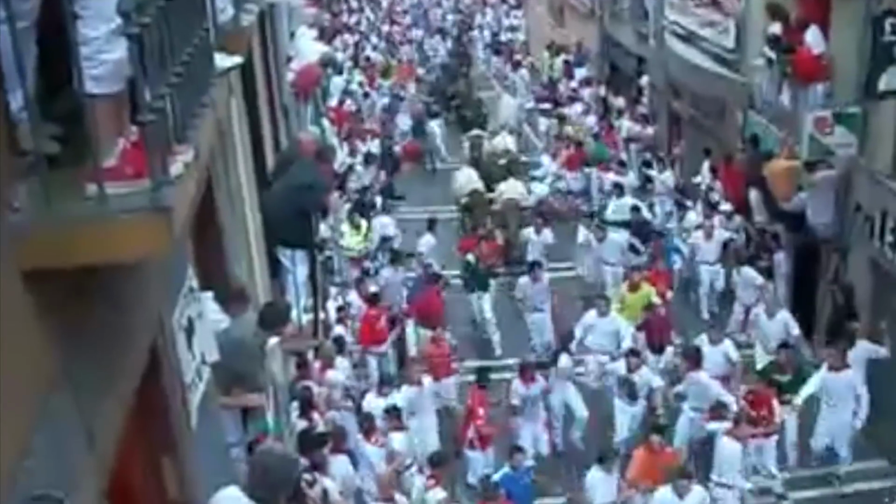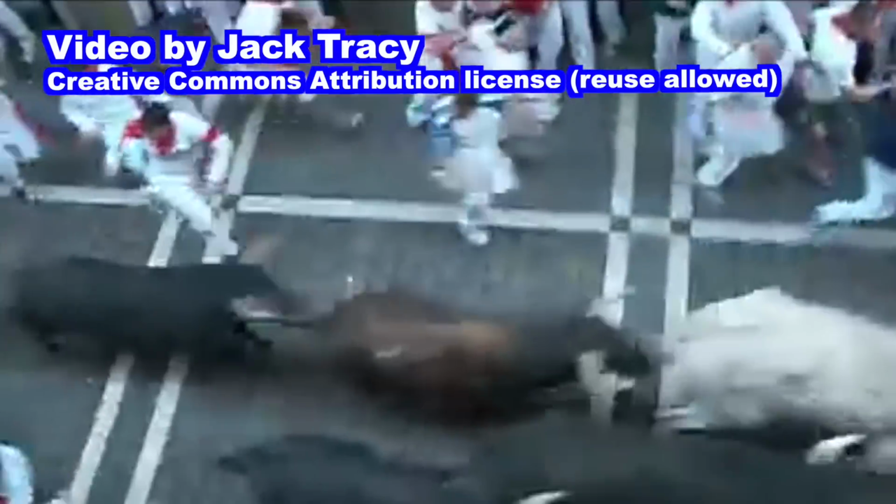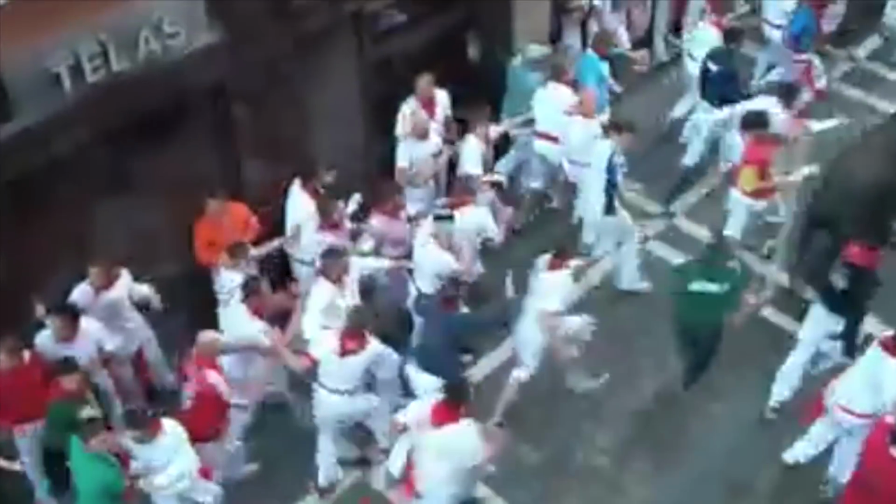Well, this happens everywhere in the world. They've got crazy festivals, like the running of the bulls in Pamplona. That's crazy. The running of the bulls in Spain. In Spain. Oh, shit. Well, that's crazy. So I'm sure that stuff happens everywhere.